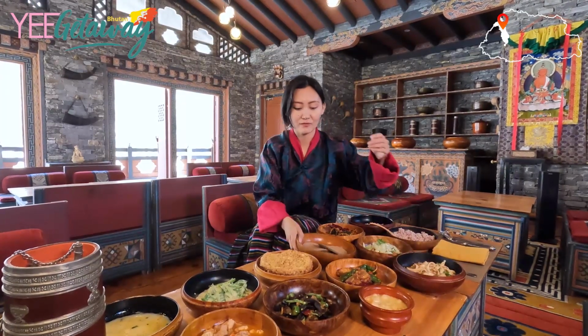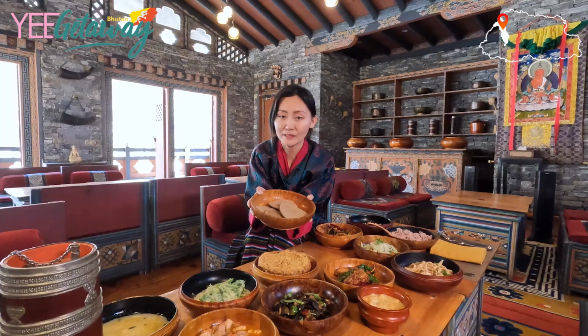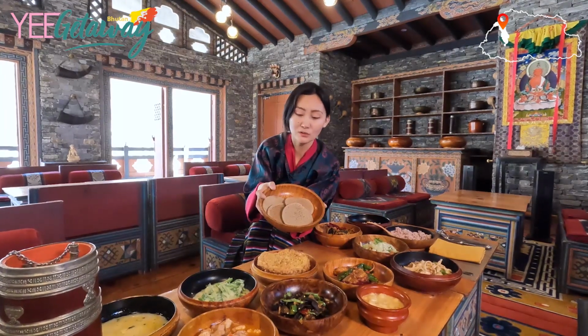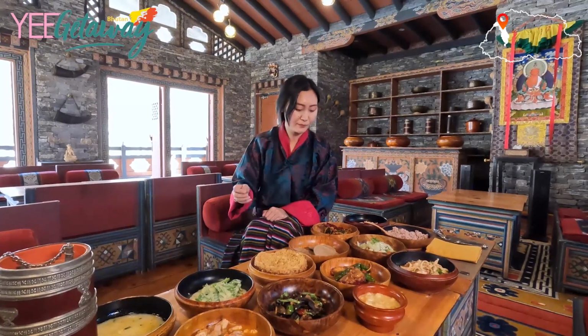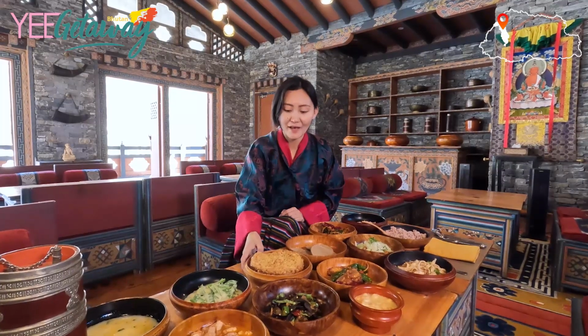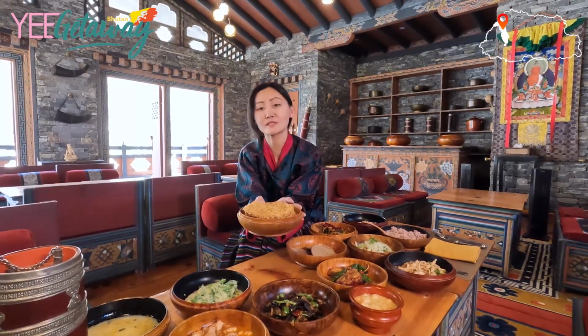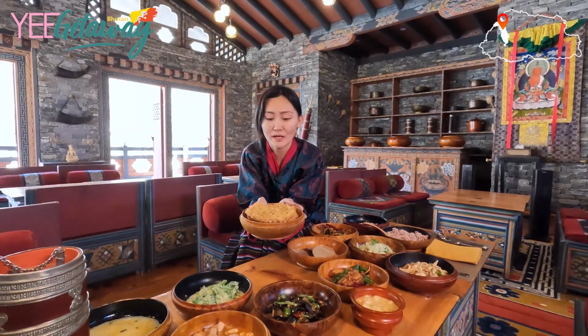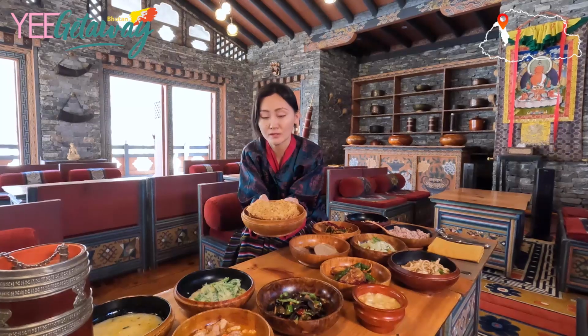And of course, we have the buckwheat bread. Some people also call it the buckwheat pancake with the way it looks, but this is a traditional central Bhutanese dish as well. And now, moving on to something a little more Western, we have jasokondo. This is definitely a specialty here at Terma Linca Resort and Spa, and this isn't something that you find in a lot of traditional Bhutanese restaurants.